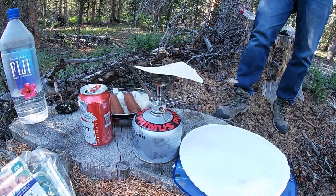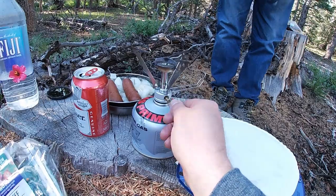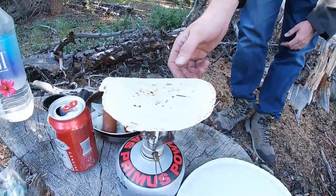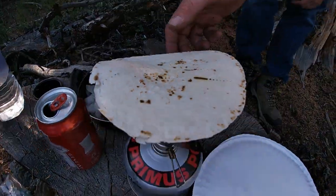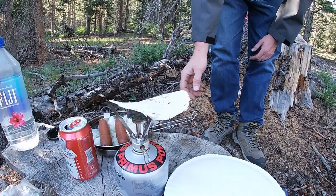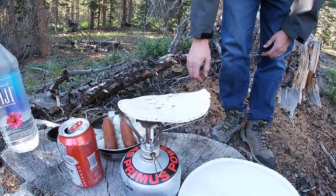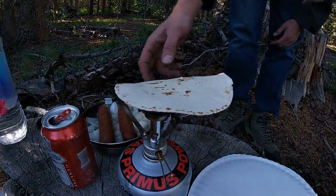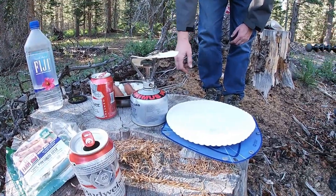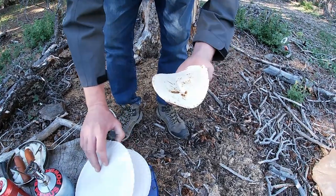I didn't even think of that. That's good. Should I turn it up a little bit? Or do you think that's good? Yeah, maybe. Because it's getting some color. That might burn it right there. It's getting a little toasted on top. That'll definitely add some good flavor value. I like when tortillas are toasted. There we go. Alright, he's toasted his tortilla.